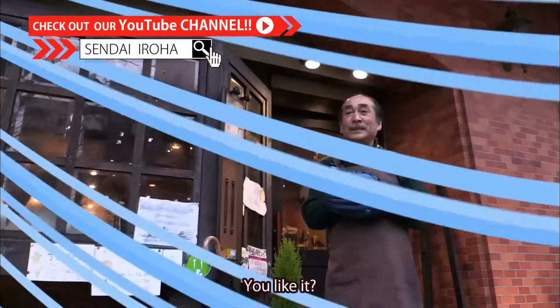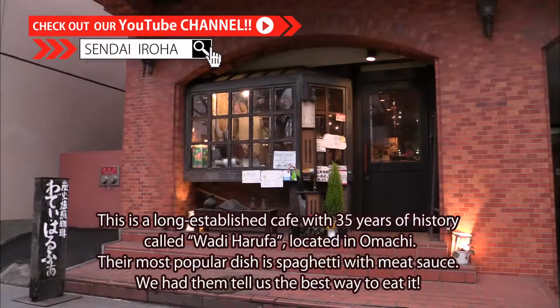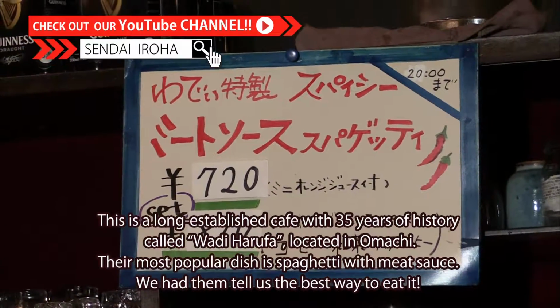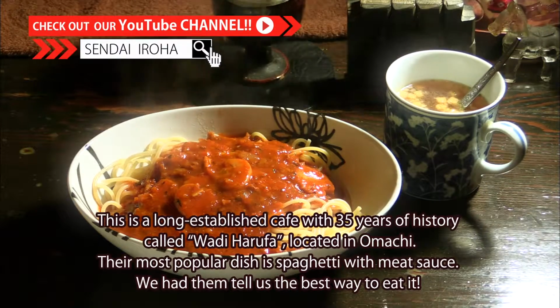You like it? I like it. This is a long-established cafe with 35-year-old history called Wadi Harufu, located in Omachi. Their most popular dish is spaghetti with meat sauce. We had them tell us the best way to eat it.